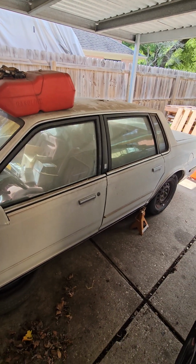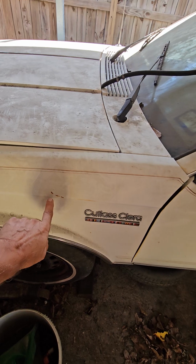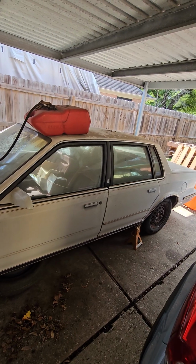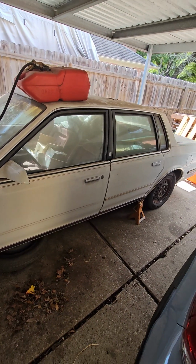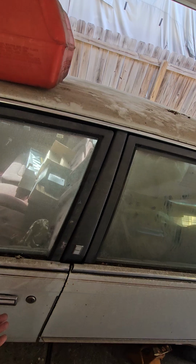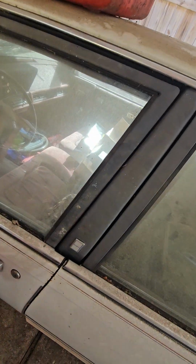It's the original white paint, no rust. There's actually some very, very slight surface rust, which you could probably almost wipe off with an oily rag. So original paint. I'm not even going to get into little details like this, but the door molding is gone. And this door is super solid. Listen to this. Yeah, very solid.